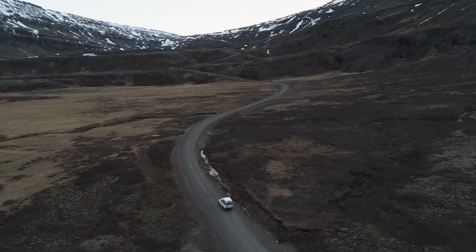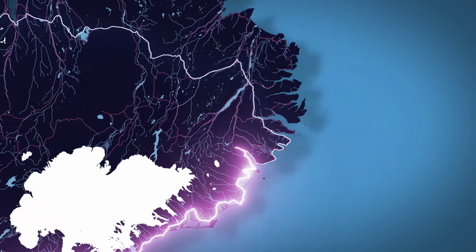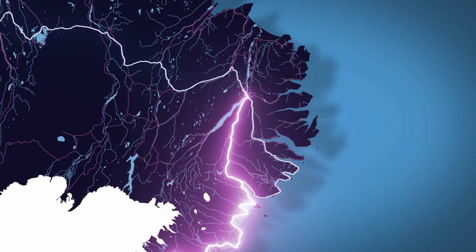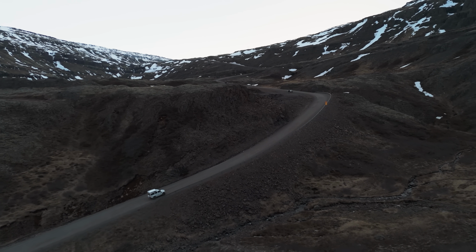Right, we've had to make up a little bit of time because we are really running behind. So we have taken one of the gravel roads. Yeah, we've cut off a slight bit of the ring road going around the east, which is a shame to miss, but we're going to gain about 40 minutes here, which I think we need.